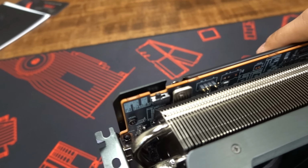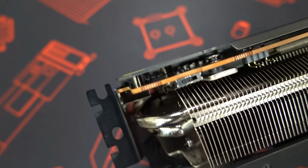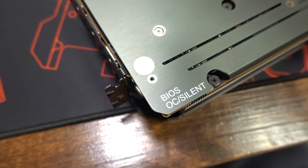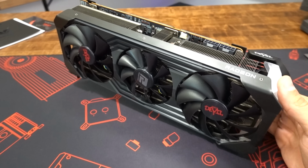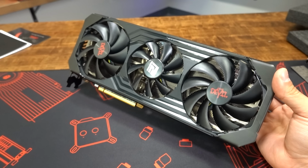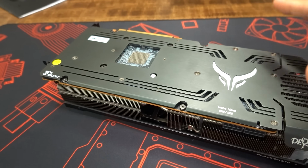Over here, I thought I spotted a dual BIOS switch. Yeah, right there's a dual BIOS switch for 2 modes. You can do overclock or silent. I always keep it in OC. A lot of these board partner cards, not all of them, but a lot of them are quiet enough in the performance mode, so I don't really see the point in stifling clock speed or frame rate just to get it a little bit quieter. Of course, we'll test it out in just a moment.